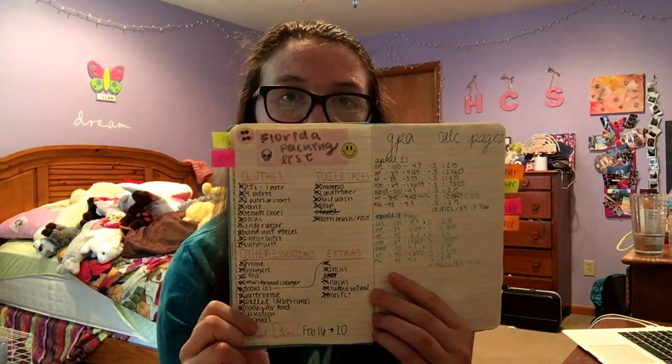And yeah, this is a packing list for my trip to Florida that I took with my band. Packing lists are very good to put in here because you know they're going to be in this book. It's better than putting them in a random notebook because then you will lose it. You will forget which notebook you put it in. So if you have everything in one notebook, it makes your life a lot easier.